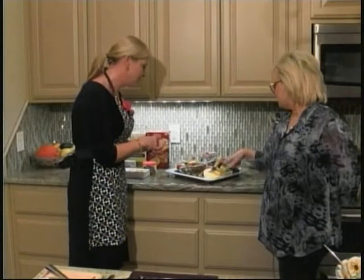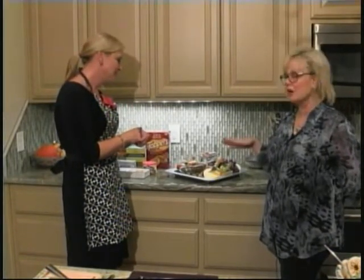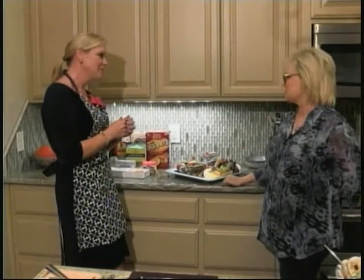What kind of cheese is this? This is just a smoked Gouda. You can put Gouda, you can put blue cheese, you could use a Havarti, you can use any variety of cheeses, just keep them on hand.